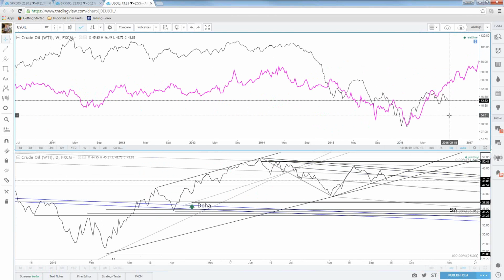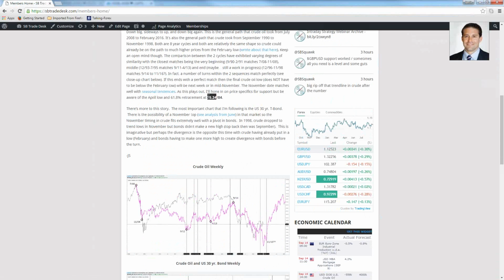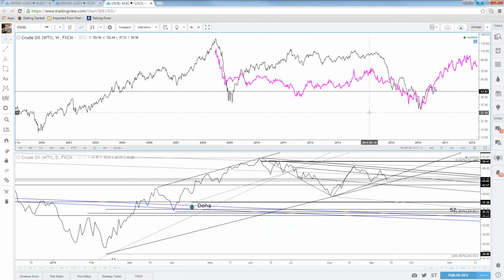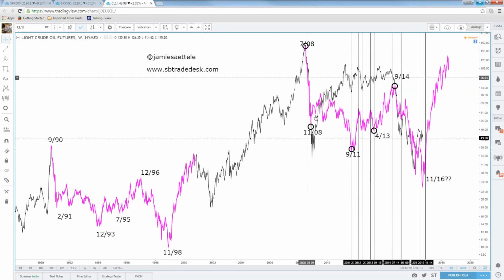So I wrote a thing a while back about crude. It's on the front page of our website. Basically, I think crude could fall to a 35 handle by November. We're looking at the analog, comparative, whatever you want to call it, from 1990 to 1998. Generally speaking, a big decline, then kind of sideways to higher, then a big decline.